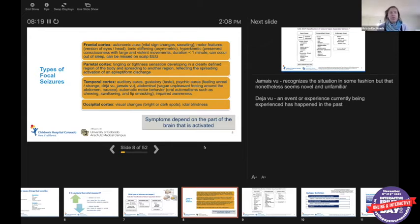And lastly, occipital lobe seizures involve the occipital cortex, which is important for our visual processing. You can get visual changes, bright or dark spots. You can also have loss of vision. Sometimes these types of seizures also can have some other symptoms, such as vomiting and some of the autonomic symptoms that we discussed earlier. So all this really depends on the part of the brain that's activated and where the seizure is spreading to. That's why when you see your doctors to talk about your seizures, they're really trying to ask what happens at each step along the way, so that we can better understand where they're coming from.